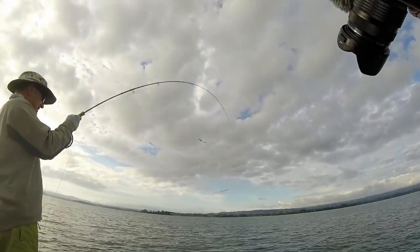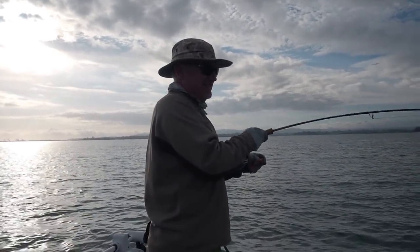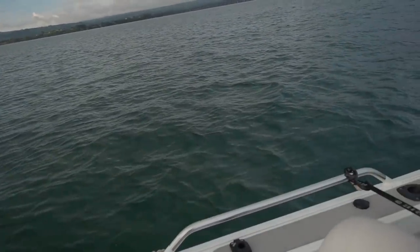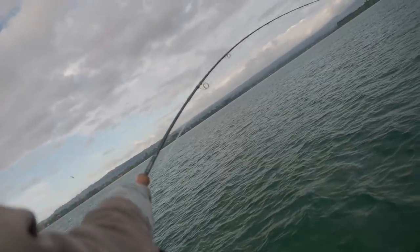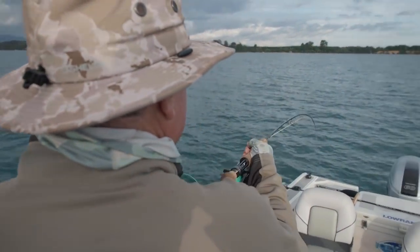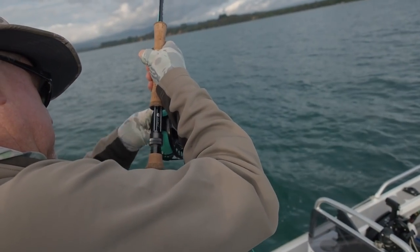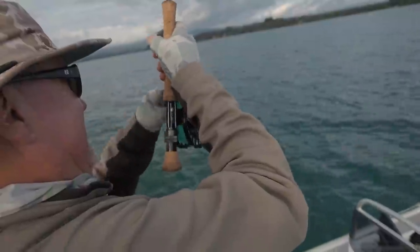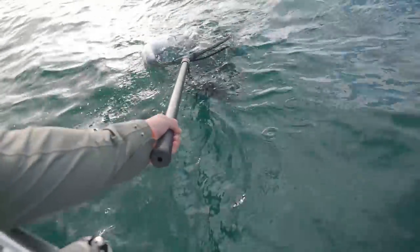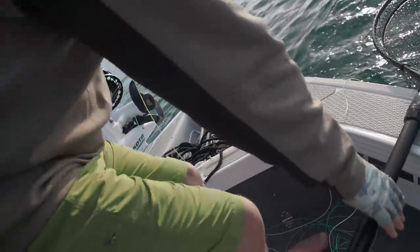Oh, I just missed the hookup. Pat hooked up into a kawai on a popper. Oh! Missed him.